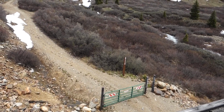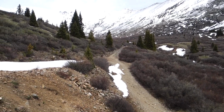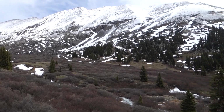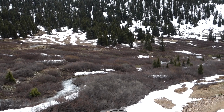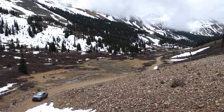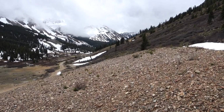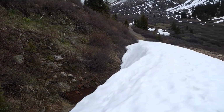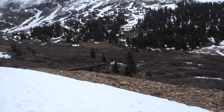Made it up to the entrance of Argentine Pass, which is now closed to vehicles, but it is definitely beautiful up here. There was the mine, and then right there is Argentine Pass, and I was standing right over there a second ago.